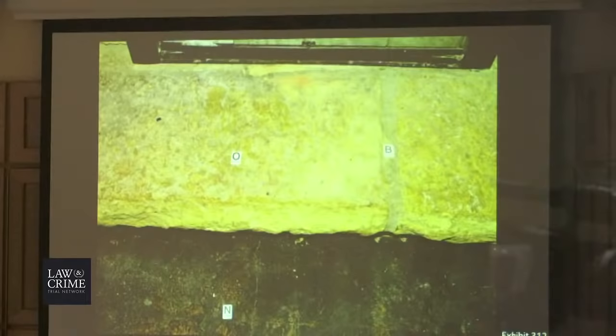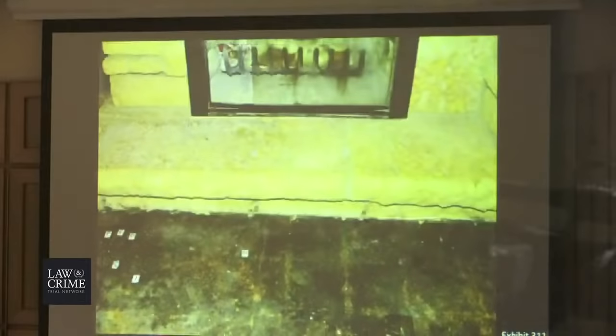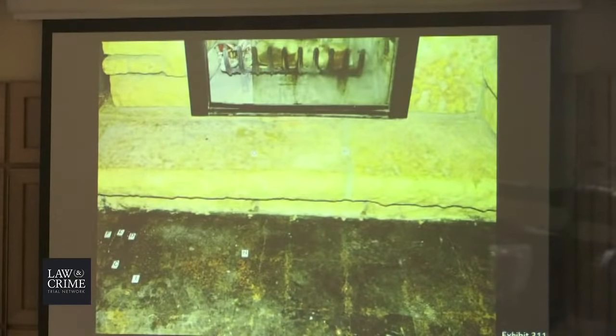Exhibit 312 is a photograph of the same hearth. Letter B is referenced in the previous image. If we look in this image, we see the letter N, which is on the floor, and the letter O is placed on the hearth. Those markers were placed there after chemical testing was done. Exhibit 311, again, is the same fireplace hearth. We can see the evidence markers F-E-D-C-I-N on the floor, and the letter O and the letter B on the fireplace hearth.